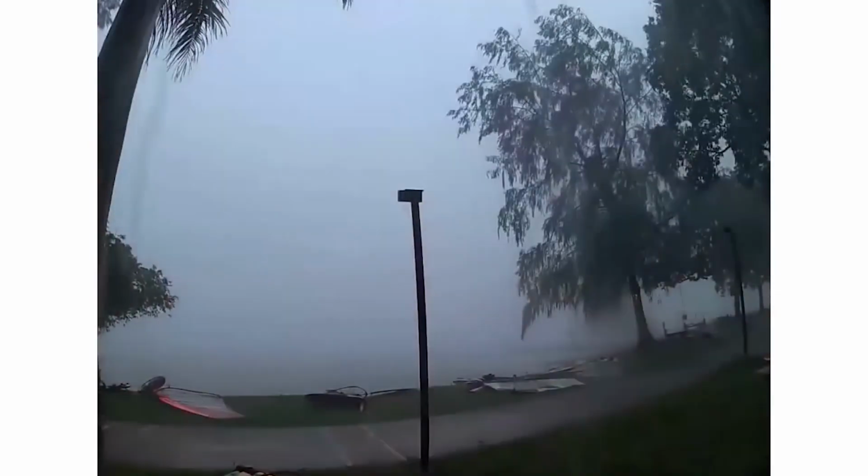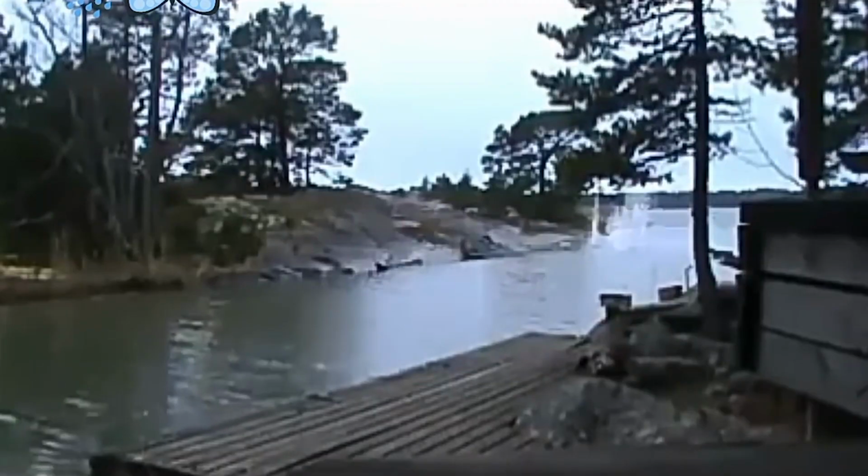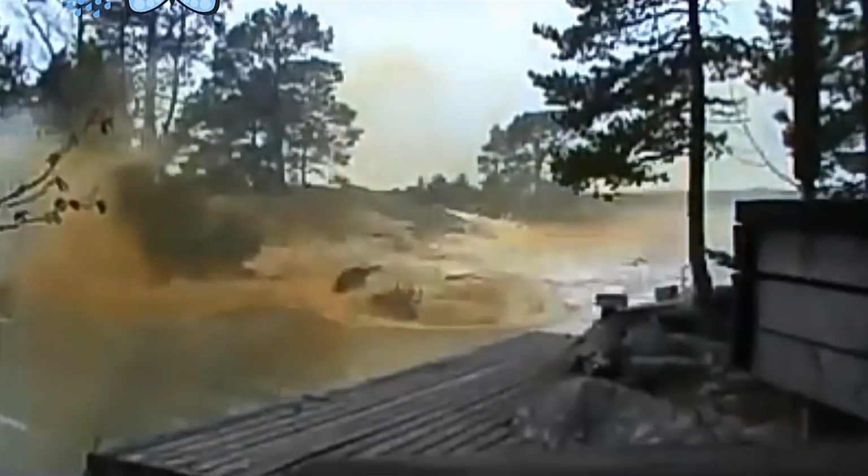So be careful out there. Try to find a metal structure to get under, so maybe you can get some protection if you're riding. Get out of the direct path.